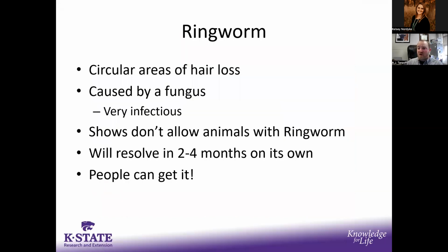The next common one is ringworm. Okay, ringworm is commonly found, and we'll see these little circular areas of hair loss. They might be on the neck, might be on the head. Those are the two most common areas, up over the shoulders. And these are actually caused by a fungus, and the fungus is in the environment, and it is very infectious.